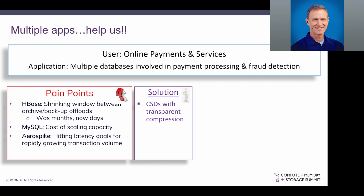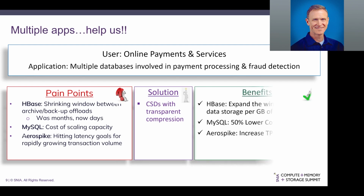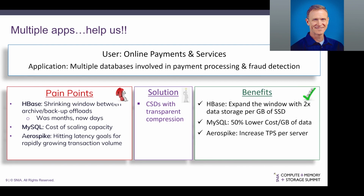So once again, we're trying computational storage drives with transparent compression to see what this can do for their infrastructure. And what they saw with HBase was now they could store more data per gigabyte of flash, and that allowed them to expand that backup window back out without increasing the cost of their system. For MySQL, again, storing more data per gigabyte of flash helped them reduce their cost to store all of the data. And then on Aerospike, with the improved latency profile, they could achieve their transactions per second goal per server, or get more transactions per second per server without increasing the cost of the system.